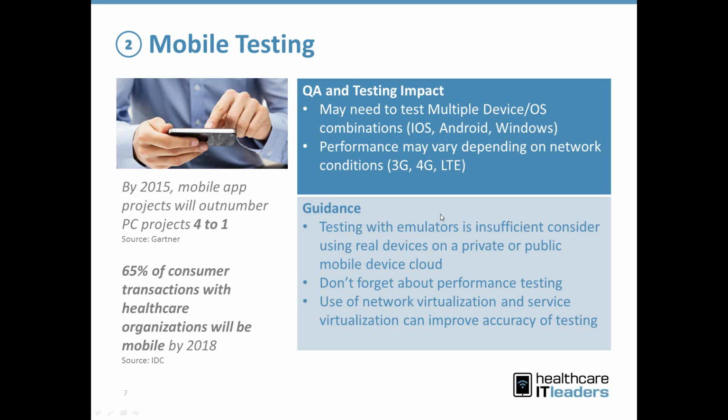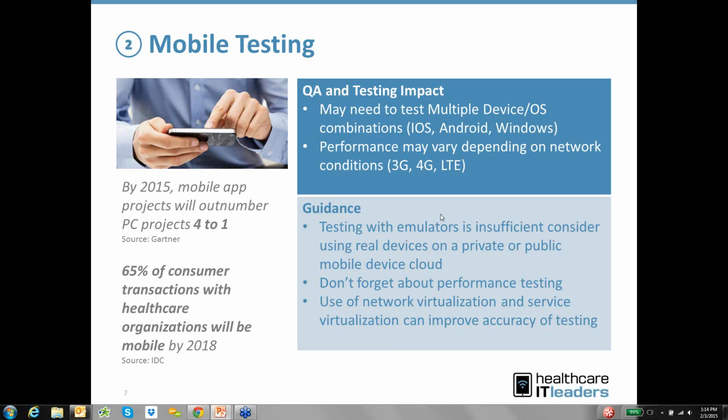For instance, do you know if your mobile EMR or claims app might time out if you're in an area with a slow 2G network or an overloaded Wi-Fi network? For this type of mobile testing, I can tell you from experience that device emulators just won't cut it. Be sure to do functional, security, and performance testing with a representative set of devices like iPad, Android, and Windows.